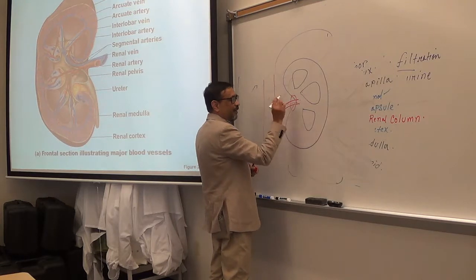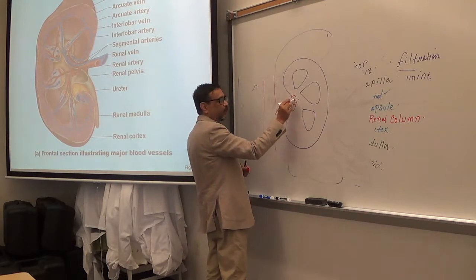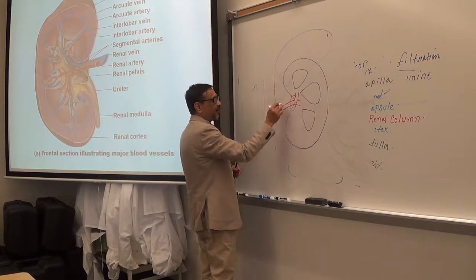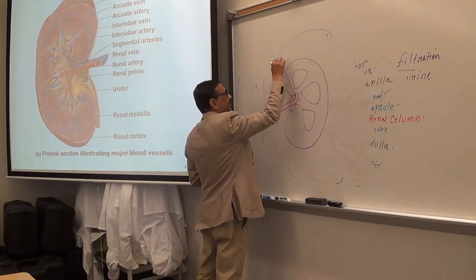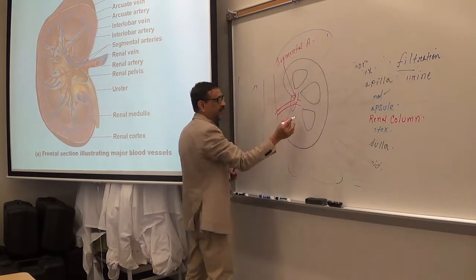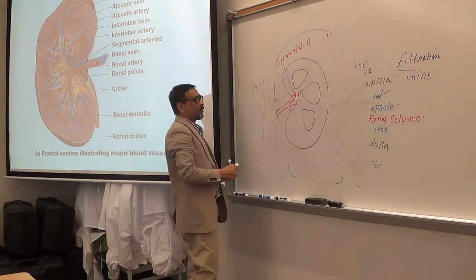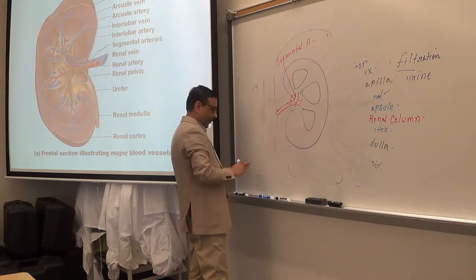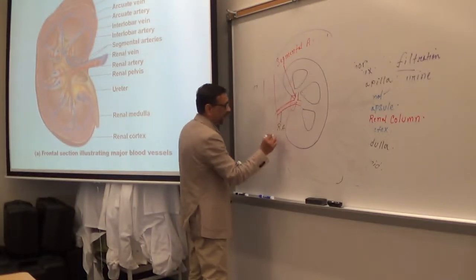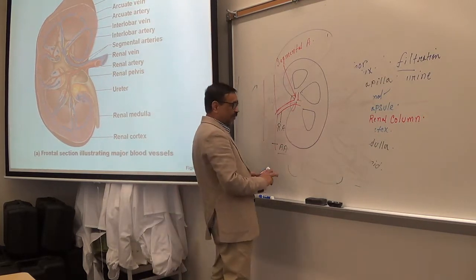And immediately before the renal artery enters into the kidney, it divides into two branches. Those are called segmental arteries. So this is segmental artery. This is one, this is another. Divides like this and enter into the kidney. So, two segmental arteries. And this is renal artery. This is abdominal aorta, right? You know that? Okay. Now what happens?